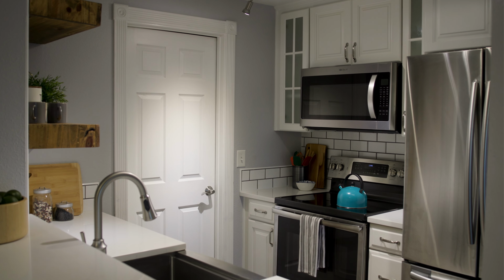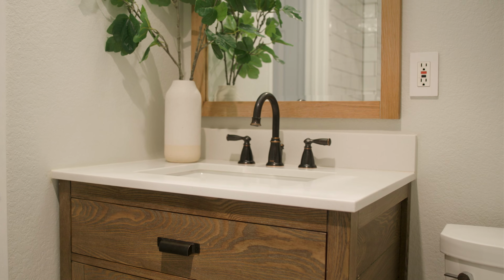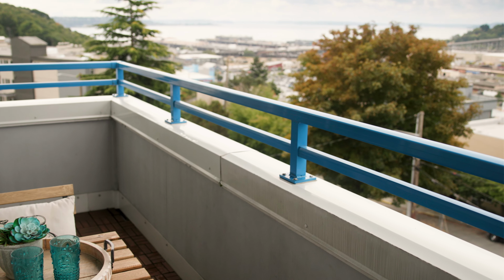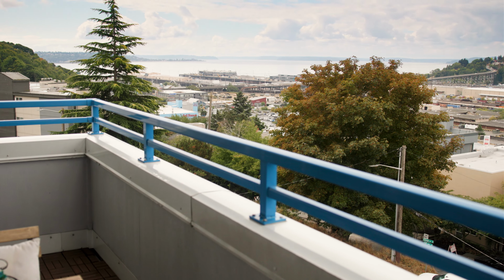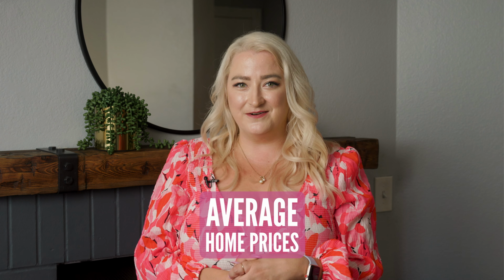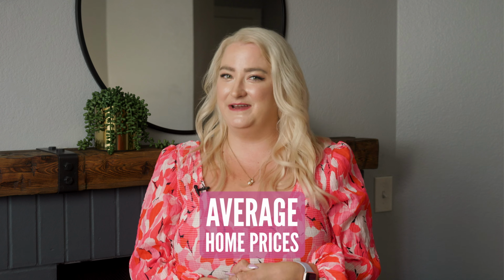The sellers put a lot of love in this condo, updating the kitchen, primary bathroom, installing brand new washer and dryer, and they just replaced the carpets. My favorite thing about this condo is the large balcony with the gorgeous view that overlooks Elliott Bay and the Magnolia Marina.